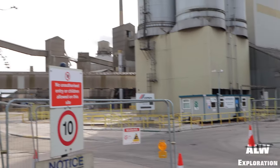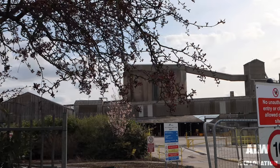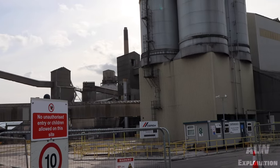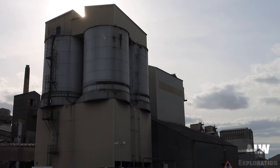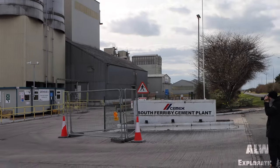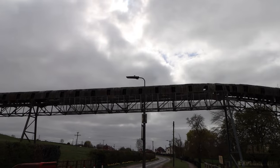This is a view of the factory end of the Mecco Belt conveyor and the silos used as part of the cement process. With security now watching us, we left the area. I returned a different day with Exploring Dave to take a walk into South Ferriby to see the Mecco conveyor and what impact it has had on the community.